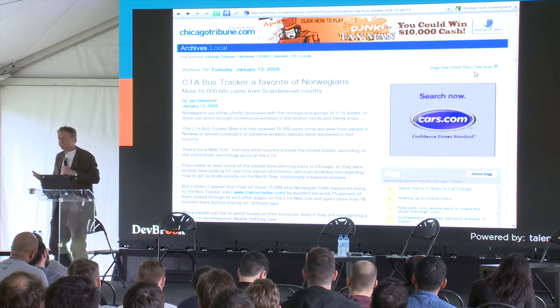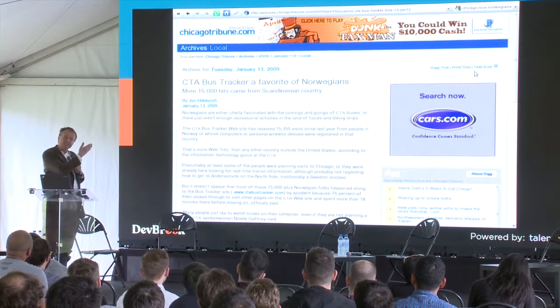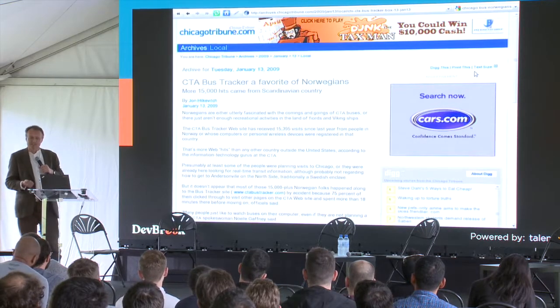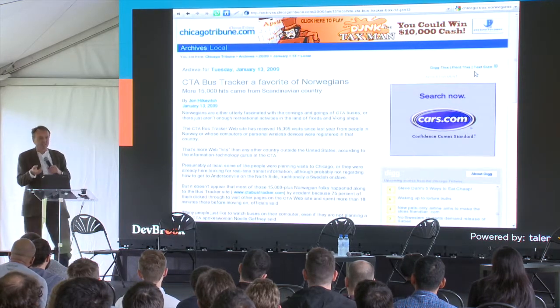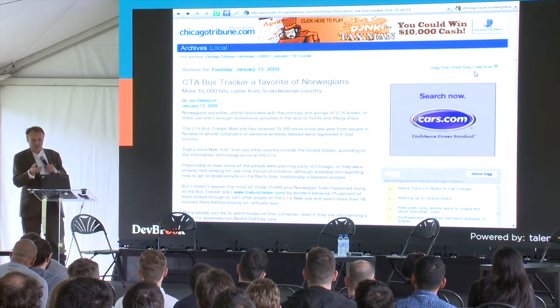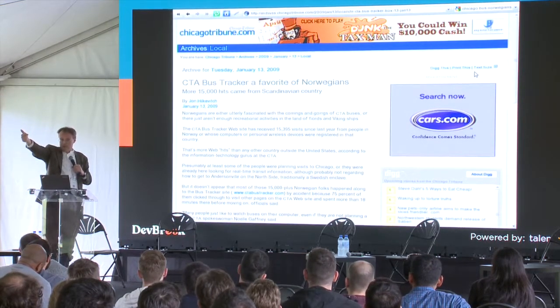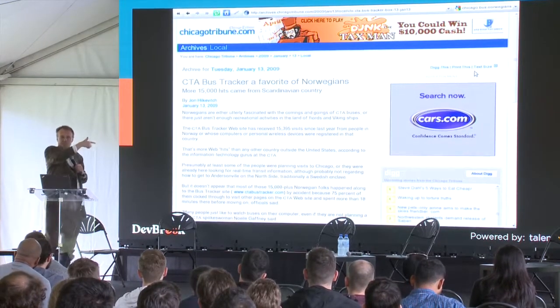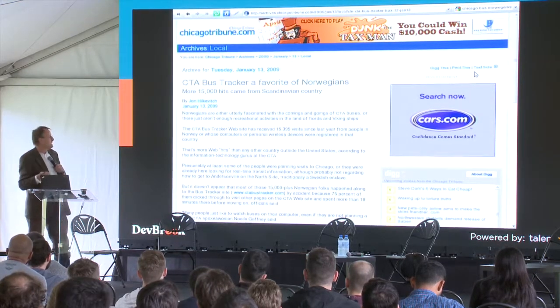So what these journalists actually didn't understand was that the people checking these buses weren't actually Norwegians. These were people freezing in Chicago, but they had a mobile phone in their pocket. And that mobile phone had Opera Mini installed. And they made a request: where's my bus? And Opera Mini called home, which is Norway, our server farm in the basement, and from there checked the CTA buses. So it looked like, in the server logs, this was all coming from Norway.